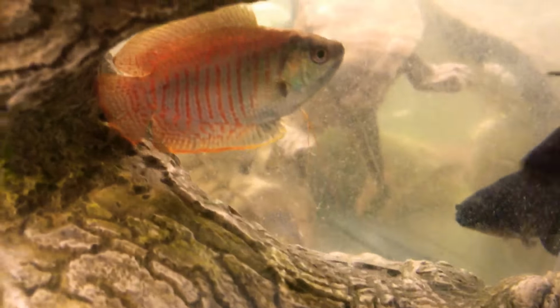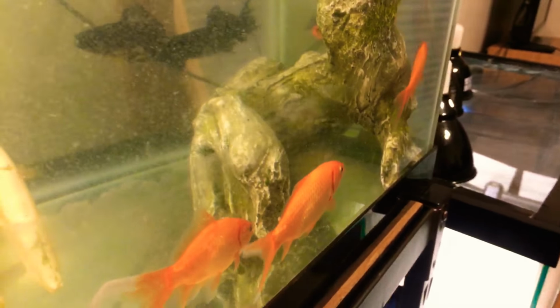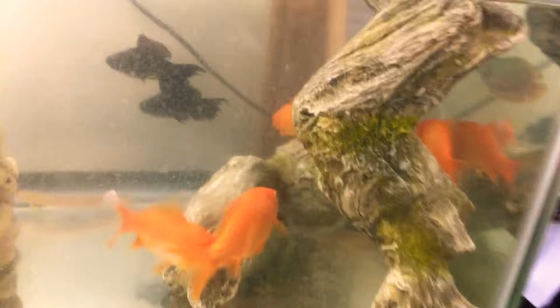Those two. I do have a female. This is a female Dwarf Gourami. I can tell by the round body shape, and the dorsal fins don't come to a point. They stay roundish. And I got three males and one female goldfish. I determined that I got one female goldfish with three males, so I don't think they're gonna be breeding though. Here they are all together. Oh wow, that's a real nice picture.